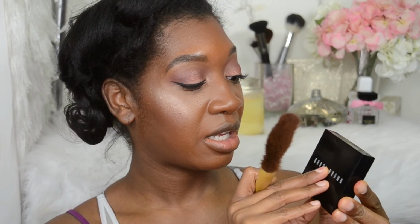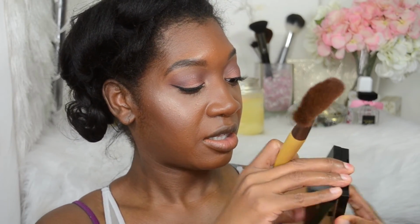That is really pretty, and I would stop there, but I really want to add more. So I'm gonna take my favorite highlighter of all time, which I feel like is everyone's favorite highlighter, the Bobbi Brown highlighting powder, Bronze Glow.